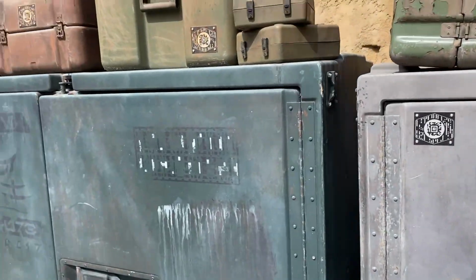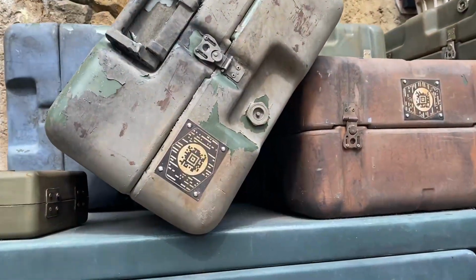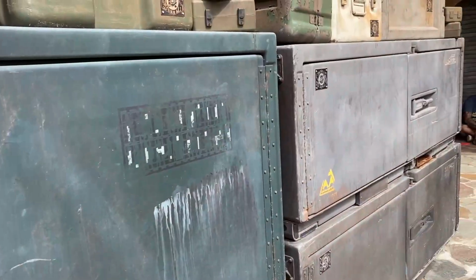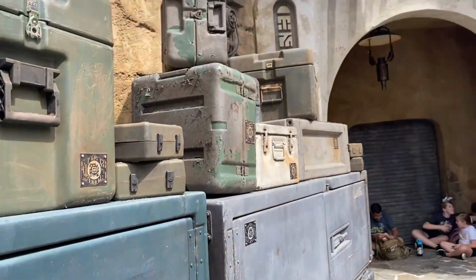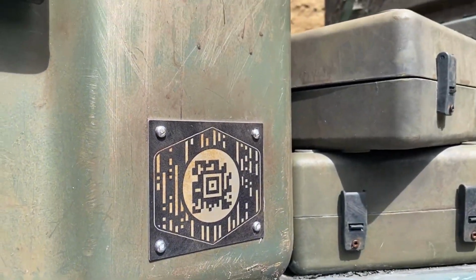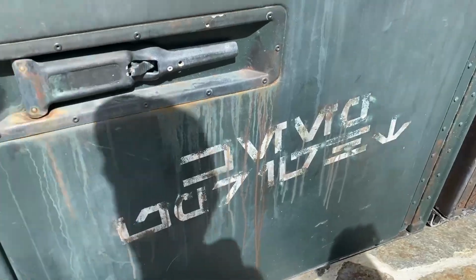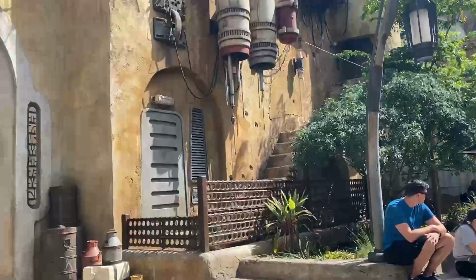So one of the things that happens in the parks that a lot of people don't always see is these little QR codes, these little Star Wars related QR codes, and these Aurebesh symbols. If you download the Disney Play app that's part of the extension of My Disney Experience, you can actually scan these and find different items that you kind of collect virtually. You can also translate any kind of Aurebesh, and you can also go around and hack into things like over here.